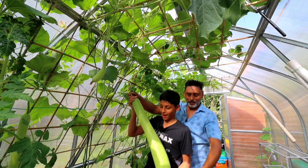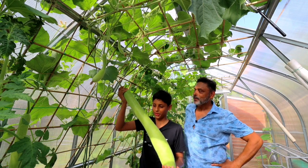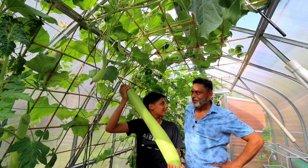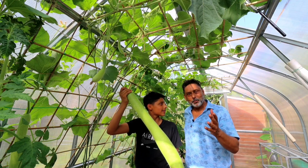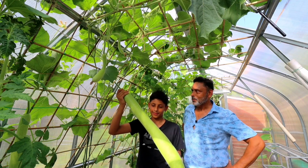Hold it here. Wow. Look at this khodu. This is amazing, isn't it? I'm so happy. It's the middle of June and we are harvesting khodu in the UK. That is incredible. Yes, it is.